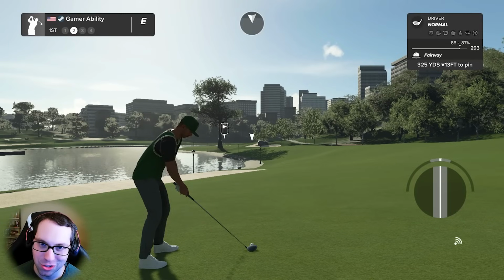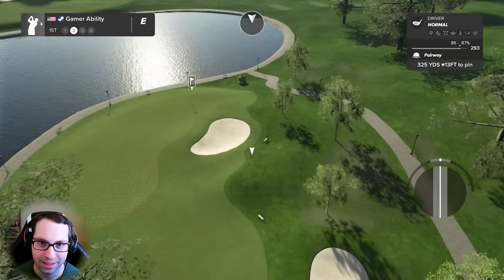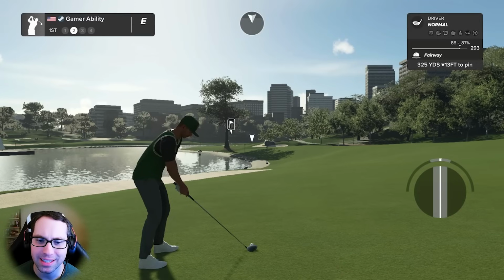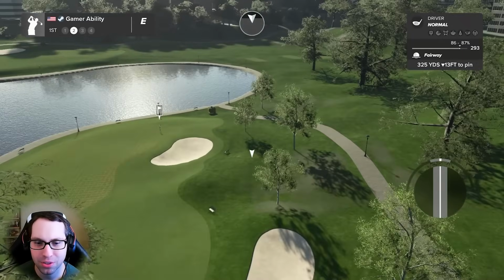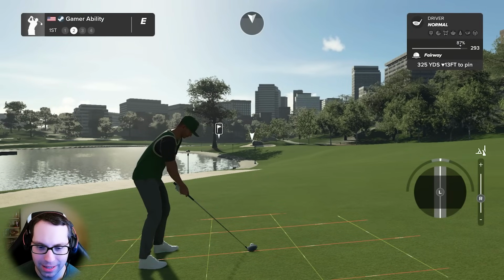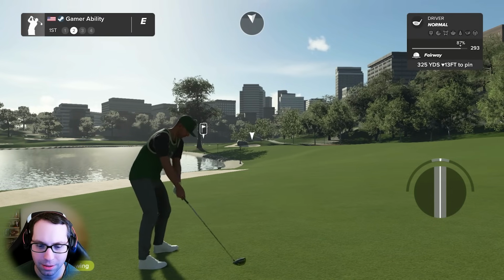So we have a decision to make. Well, I don't really think it's a decision in this wind. It is possible that this gets all the way up there, actually. 86 to 87% lie in this wind. If it's overpowered, I actually think this is worth a shot. It's a downhill lie, steady right to left side hill lie. I think this is worth a shot.